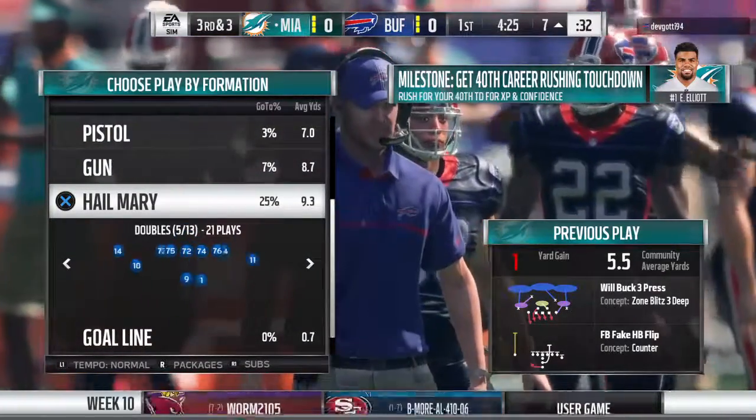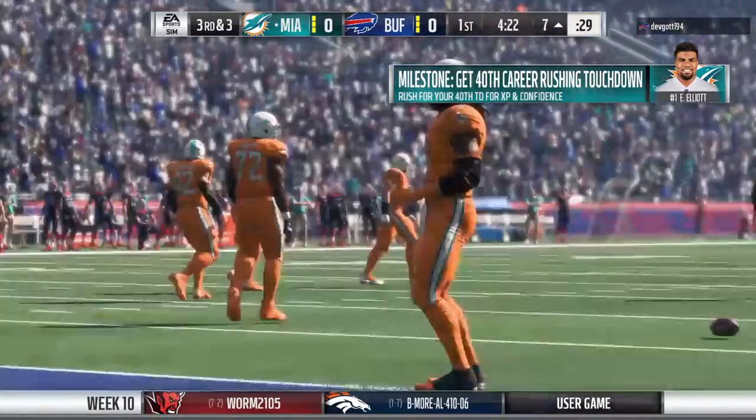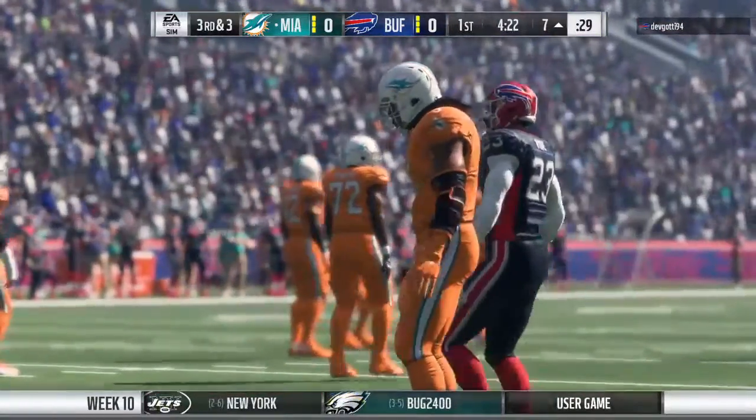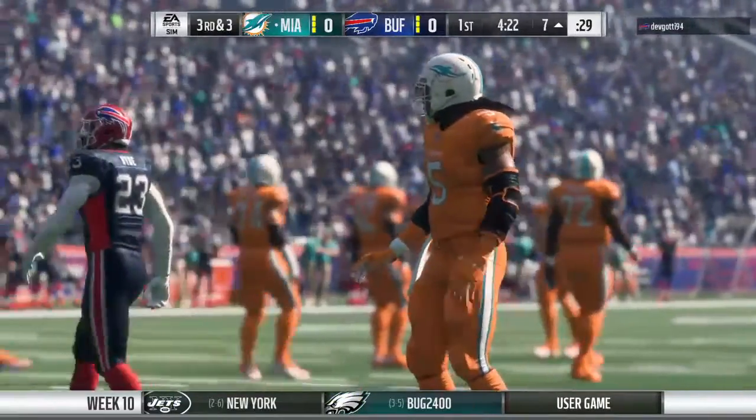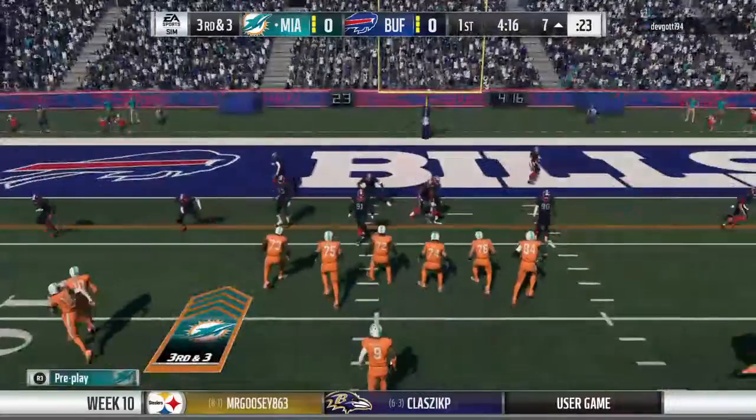Well, when you go from 2nd and 4 to 3rd and 3, that just tells you who won that battle on the last play, huh? Yeah, first round went to the offense, second round the defense. And on 3rd down, a nickel formation here defensively.